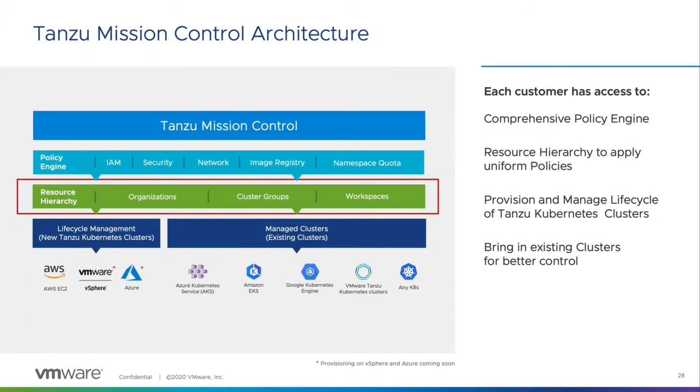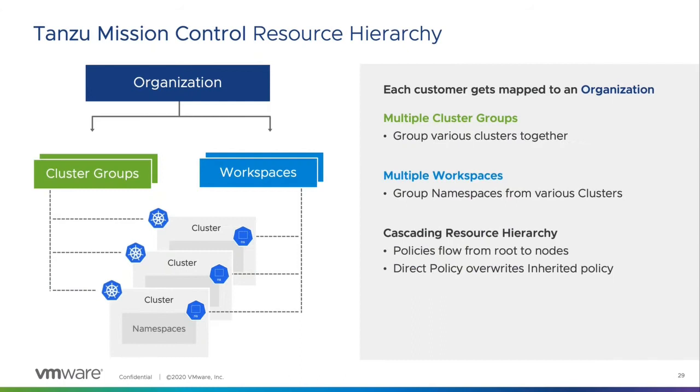So we've talked about the infrastructure layer and the actual Kubernetes cluster. Let's look at the resource hierarchy, the next layer up. I've talked a little bit about cluster groups and workspaces, but the highest level of the hierarchy is known as an organization. This is really tied to the VMware Cloud Services Portal organization, or CSP organization. That's the root level of the hierarchy tree. So you can assign access on the organization level, and that trickles down to everything in the TMC instance. You can also create cluster groups like we did previously in the lab, and then apply policy to those cluster groups. And then you can create workspaces, which include namespaces that could span multiple clusters.